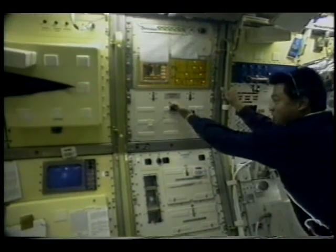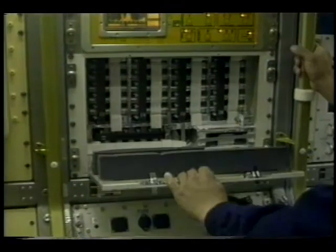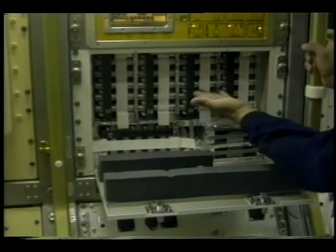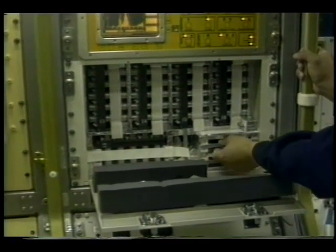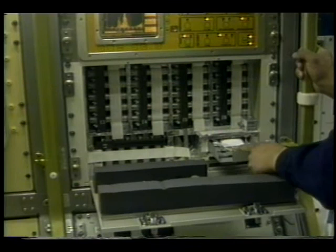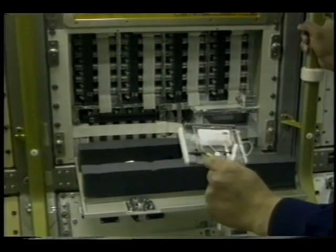This is one of the stowage compartments. And here we have the different sample trays for the different experiments we're going to run. We have in here drawers that slide out. These are the sample bags here. This is the sample of the stuff that we're going to separate.